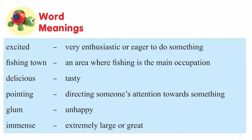The first one is excited, very enthusiastic or eager to do something. Ria was very excited to go to her village. The next one, fishing town, an area where fishing is the main occupation. Delicious, something which is tasty. Pointing, directing someone's attention towards something. Glum means unhappy. Immense means something which is extremely large or great.